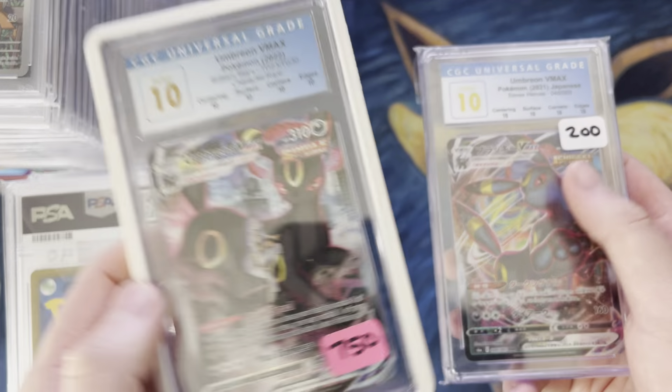The raw value of this is like 50. The raw value of this is like 50, 60, and look how much the PSA 10 is. It's just so hard to grade, right? $300. I don't know how well I'm gonna sell them. It's kind of like an experiment for myself. Recent solds for these Umbreons, this guy is actually more expensive for some reason. I just priced everything out today, so you're seeing very accurate pricing.